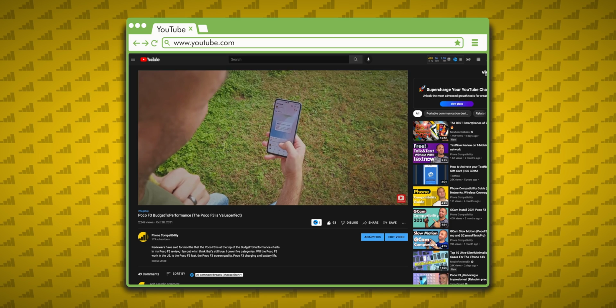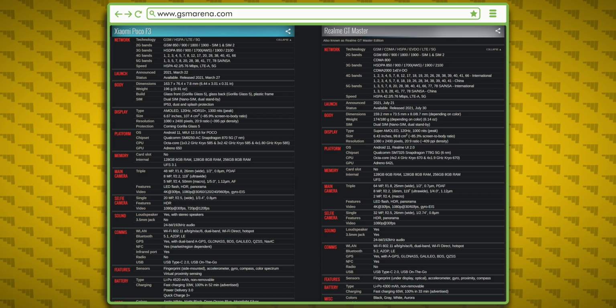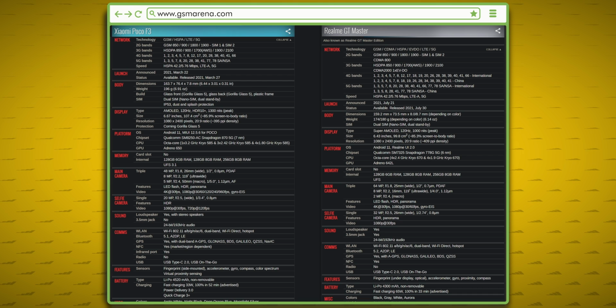First off, I've already reviewed the Poco F3, and you can check that out right here if you're interested. And if you want to see the full specs for each device, you can pause right now and take a look.